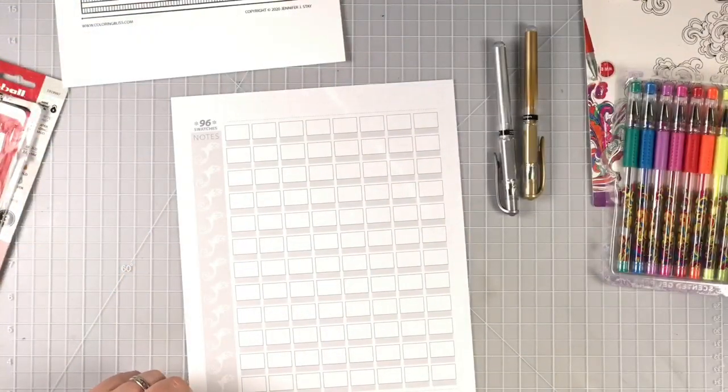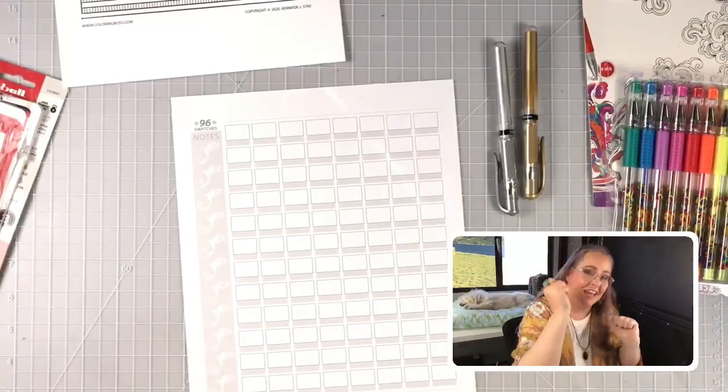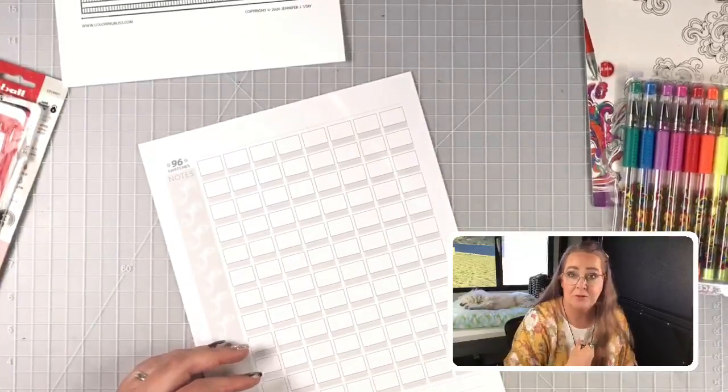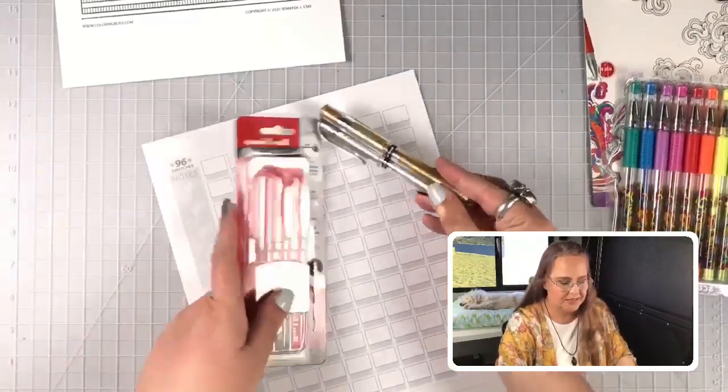Speaking of swatching some lovely tools, let me show you what I have here in front of me. I ran the camera. Okay, so Steve's got the chat up so he can answer your questions or tell me what the questions are if you need me. These are the first two pens I want to swatch.